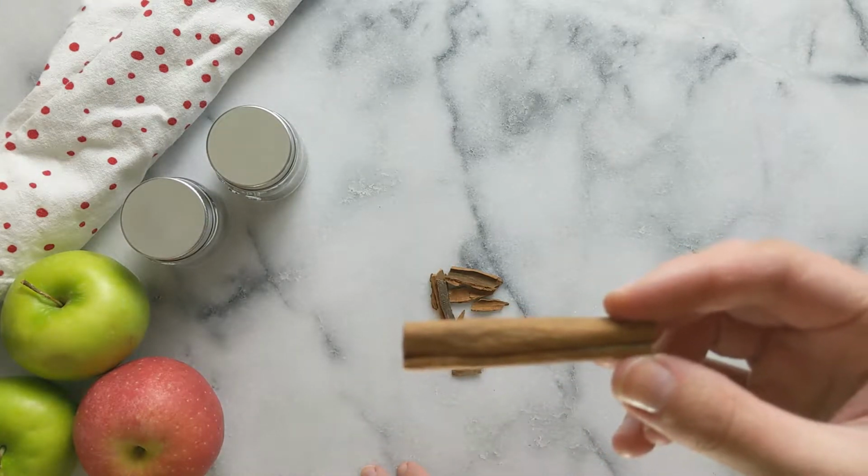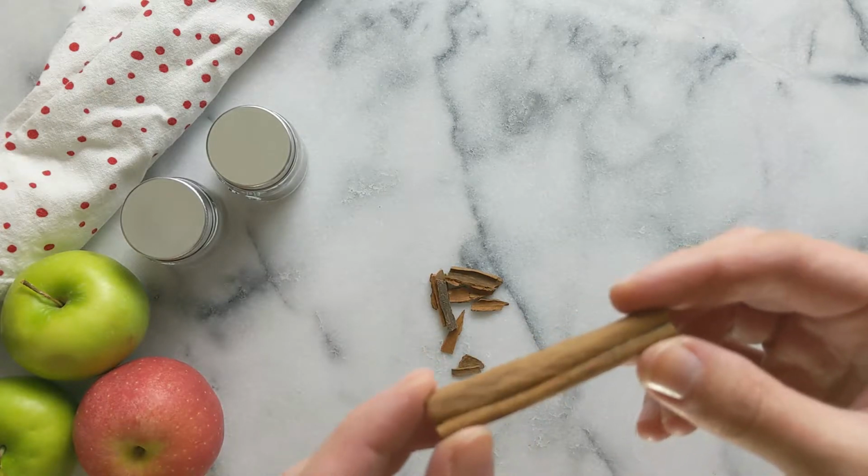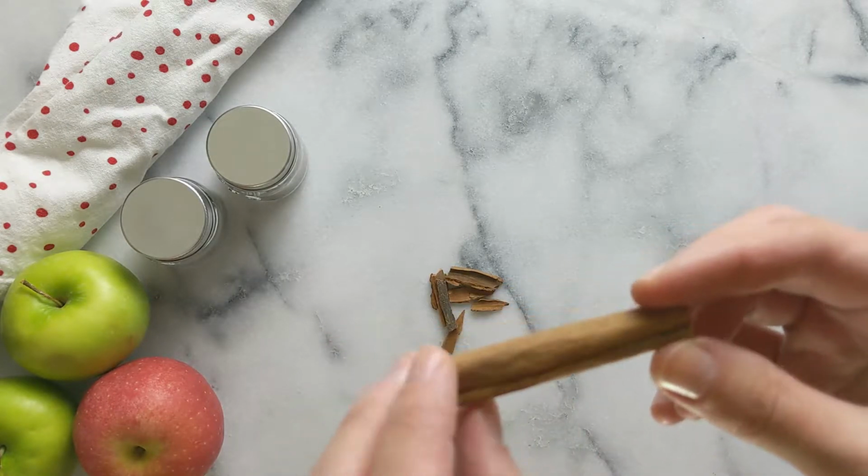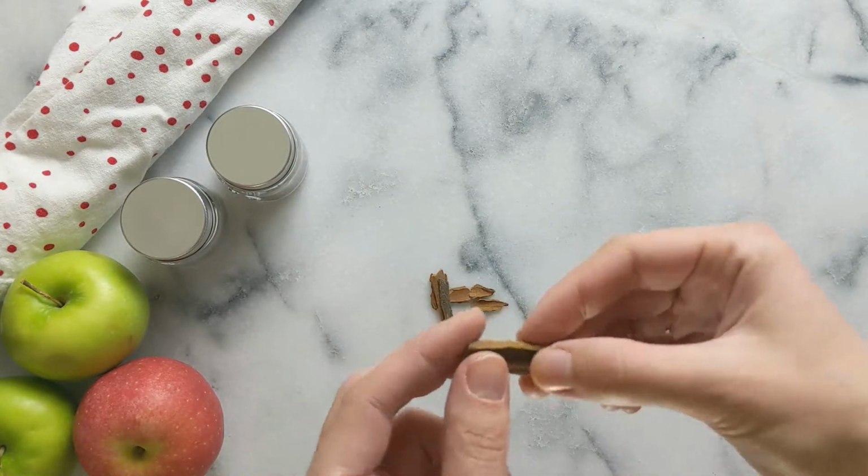It's grown in China and Southeast Asia, and it's much more pungent of a flavor. So when you get that kind of deep whiff of cinnamon that you get in cinnamon rolls or really any baked good flavored with cinnamon, it's more likely it's the cassia variety.